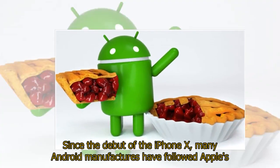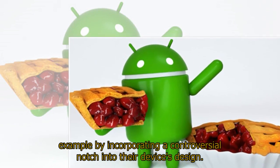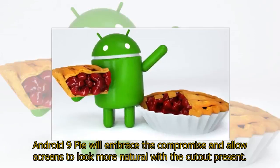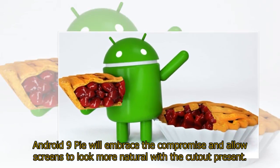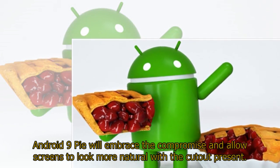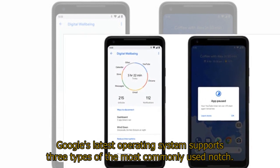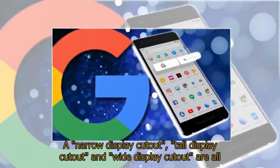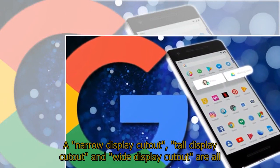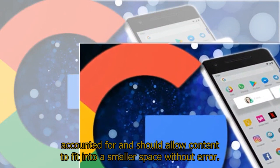Notch support. Since the debut of the iPhone X, many Android manufacturers have followed Apple's example by incorporating a controversial notch into their device's design. Android 9 Pie will embrace the compromise and allow screens to look more natural with the cutout present. Google's latest operating system supports three types of the most commonly used notch. A narrow display cutout, tall display cutout and wide display cutout are all accounted for and should allow content to fit into a smaller space without error.